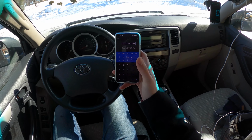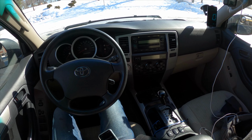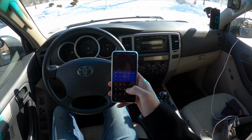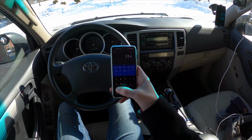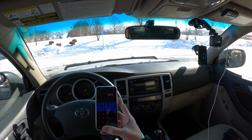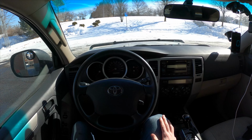102.2 miles divided by 6.16 gallons, giving us 16.5 miles per gallon. So really, the car's trip computer was not far off at all. We'll be generous to the 4Runner and round that up to 17 miles per gallon. We know the 4Runner's got a 23.0 gallon fuel tank, so 23 gallons times 17 miles per gallon gives us an effective highway cruising range at 70 miles per hour of 390 miles. So, pretty neat seeing what one of these high mileage modified vehicles can do on the highway.